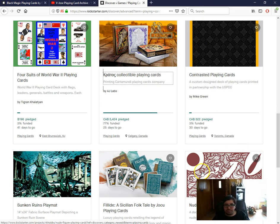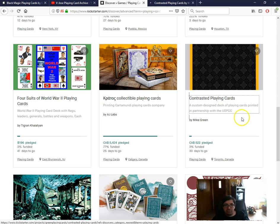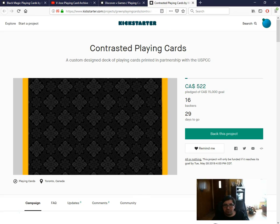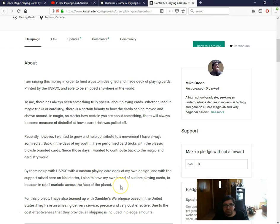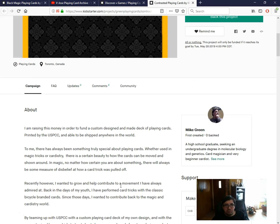Anyways, next we have Contrasted Playing Cards by Mike Green, which there's not really contrast on this picture. Just saying, to be printed by USPCC, it says partnership with USPCC. It's not a partnership. You're giving them money to produce a deck of cards. He's also a Canadian, by the way. 3% funded, 30 days to go. Doubt this one funds at this rate. $15,000 Canadian for a goal. Yeesh. That's kind of a big goal, at least in Canadian currency. It's probably more like $10,000 US. Still kind of big.